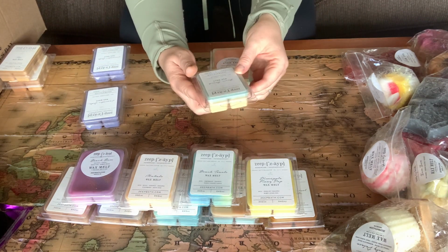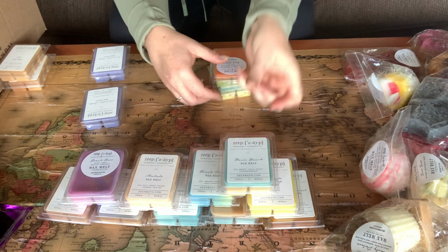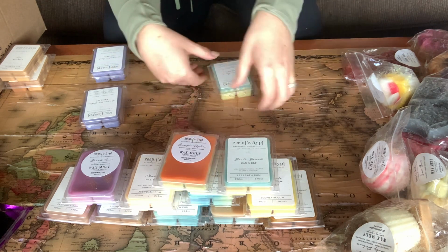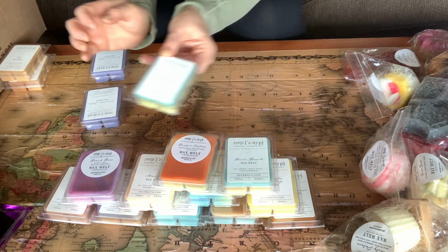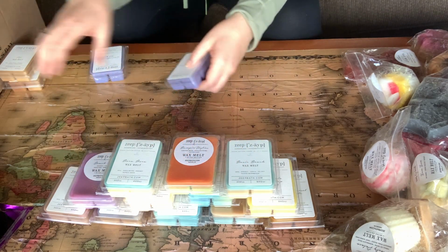Then we have Basic Beach. This is coconut, vanilla, sea salt, toasted marshmallow. And then we have Bumpin' Uglies, honeydew melon, mandarin orange, cotton candy. Bora Bora, cocoa butter, coconut, tropical fruits. I could be in Bora Bora right now. I could. That would be nice.